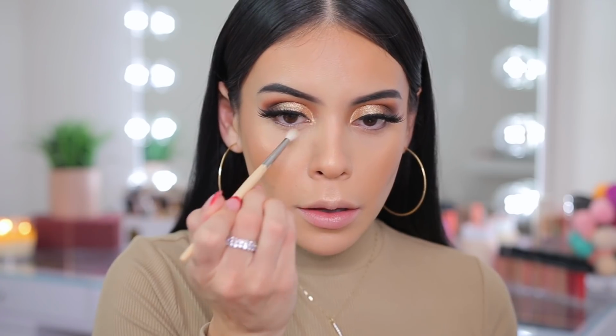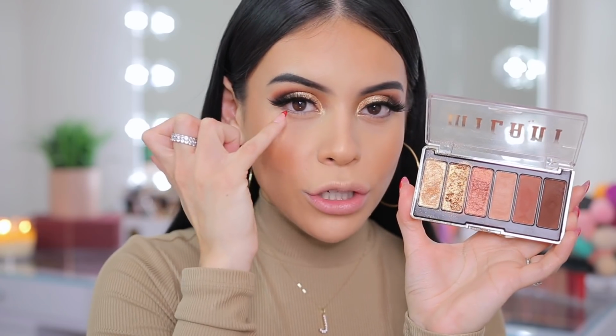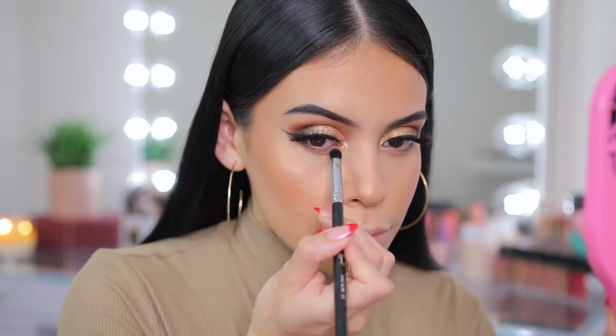So for the inner corners, I'm gonna take that same shimmer that I have on the lid and just pop that in there. Then I'm gonna go into the warm brown shade, and I'm gonna apply that also on the lower lashes. And then I'm gonna take that chocolate brown on the outer portion just to deepen that up a little bit as well.